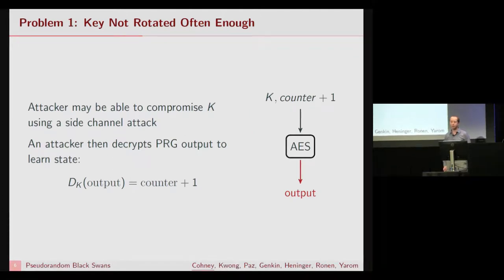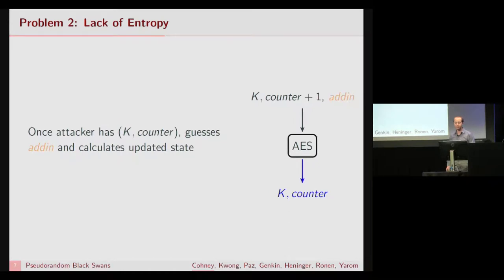Going into more depth on these two problems, with the first one, if the attacker compromises the key using something like a side channel attack, an attacker might then be able to decrypt the PRG output to learn the state. So they would use the key K, decrypt the output, and that would give them the last value of the counter that was encrypted, which they can then increment or decrement as needed to get to the next state of the DRBG.